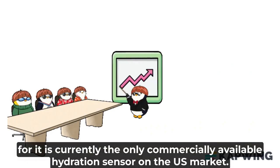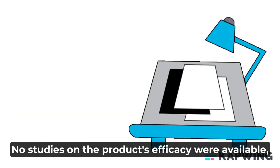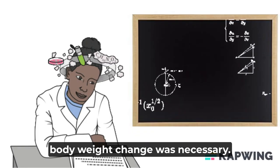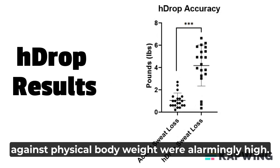The testing of the H-drop was a crucial part of the project, for it is currently the only commercially available hydration sensor on the U.S. market. No studies on the product's efficacy were available, and a pilot study to determine the accuracy against body weight change was necessary. During testing, it became apparent that the product's percent error calculations against physical body weight were alarmingly high.